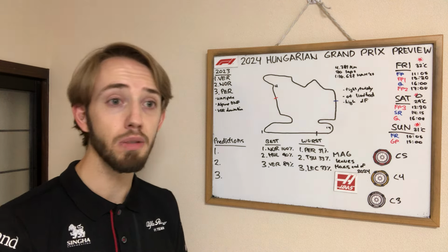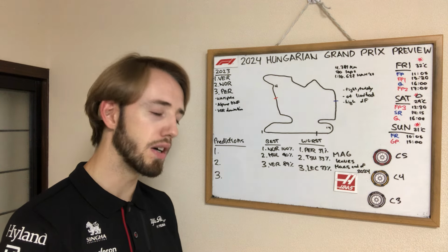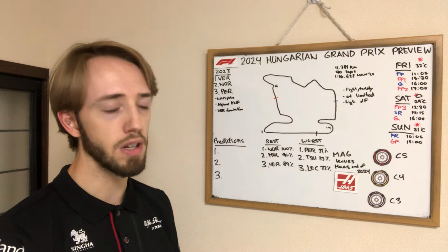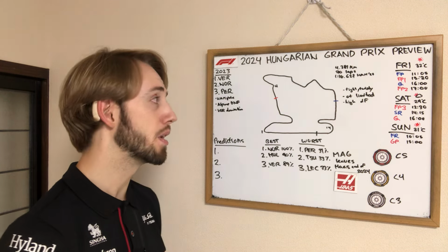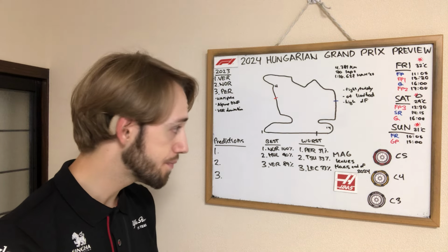It's generally considered to be a high downforce circuit. In terms of average lap speed, it's about the third slowest on the calendar, just better than Monaco and Singapore, which is part of the reason why it has its nickname of Monaco without walls.